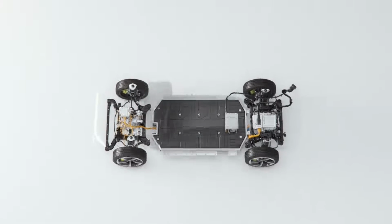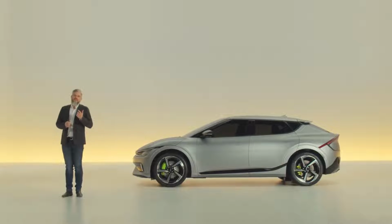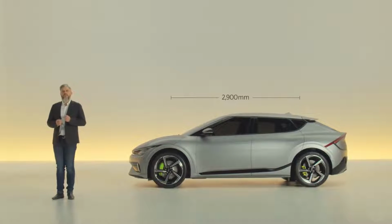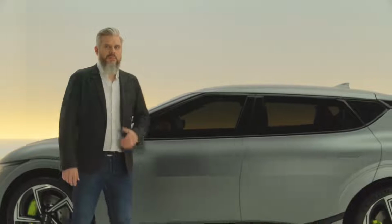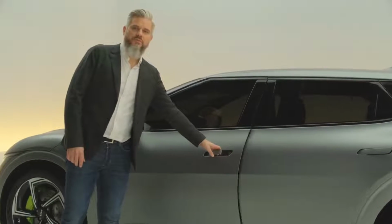It allows for a flat floor, which enables diverse interior layouts. And despite EV6's compact exterior dimensions, its 2.9-meter wheelbase results in a cabin space similar to many mid to large SUVs. This means more interior room for you and your passenger to enjoy. But to us, space innovation means more than just roominess.